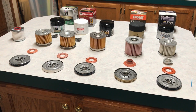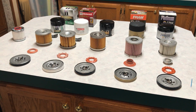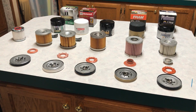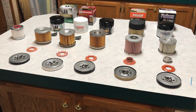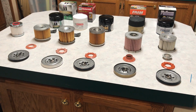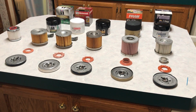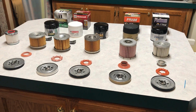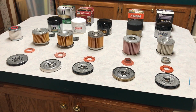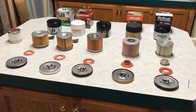It's got the 4.6 liter modular Ford engine. It's a common filter used on several Ford engines as well as other vehicles. And the reason I bought all these filters for the same application is so it's an apples to apples comparison between the manufacturers. With the different manufacturers, some of the stuff we're going to look at is the differences.